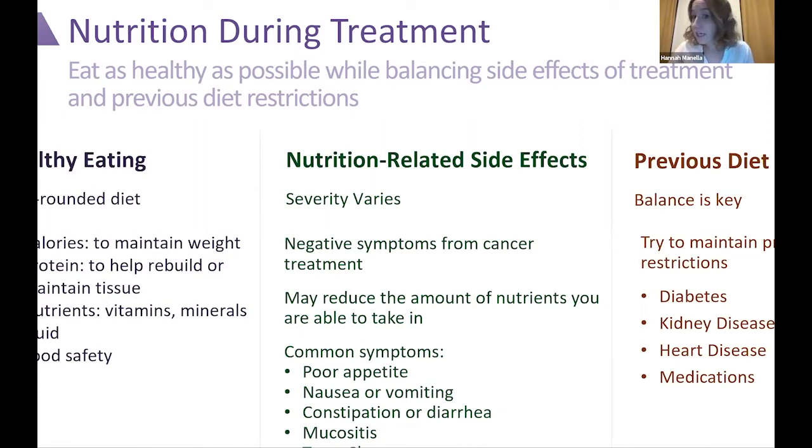So we know balance is key. So we do want to try to maintain previous diet restrictions as much as possible. There might have to be some flexibility, though, depending on the severity of your treatment side effects. If you really, really are having a hard time eating, my priority is getting you to maintain and keep your weight on. So there might be a little more flexibility during that time, but ideally we do want to maintain any previous diet restrictions, whether it's diabetes, kidney disease, heart disease, or any medication interactions. We still need to respect those during treatment.